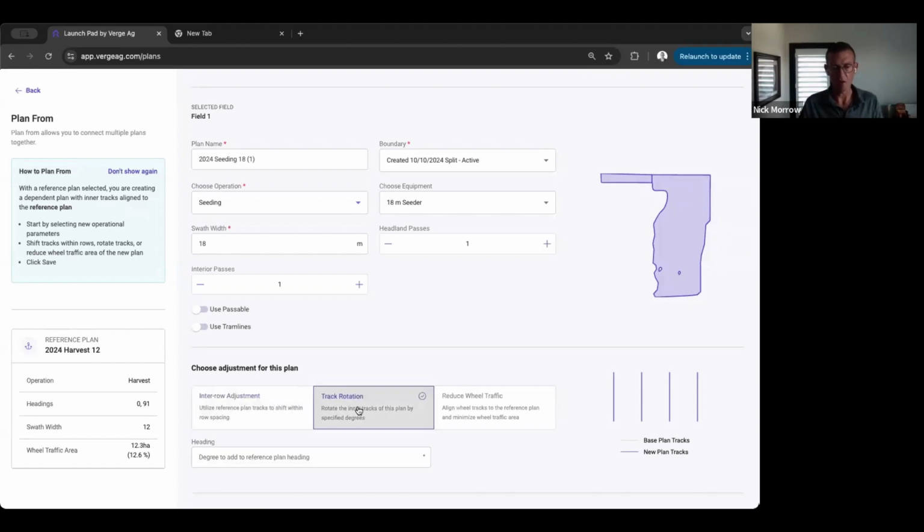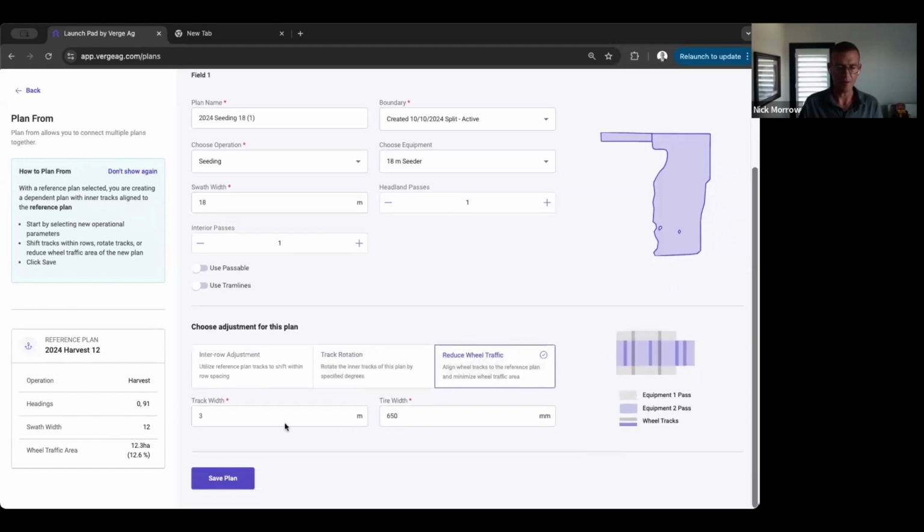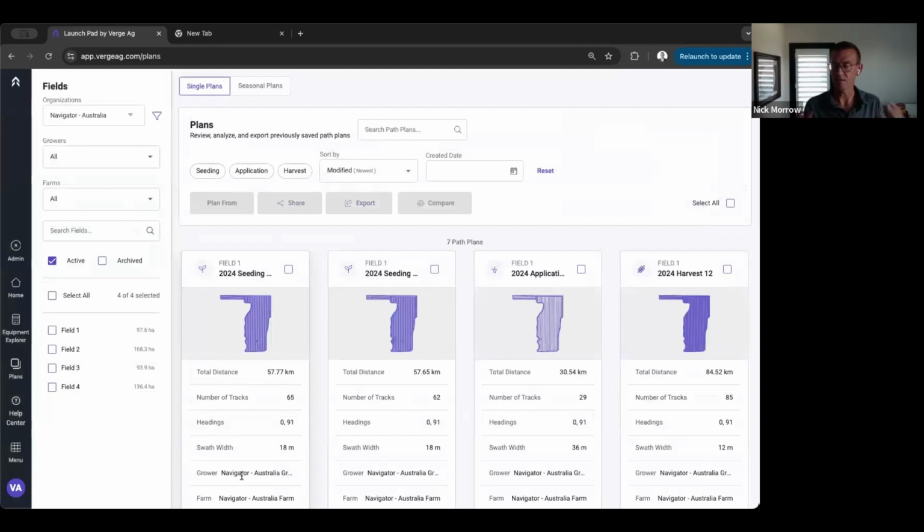We have the track rotation example that I had. There's a couple of different reasons why you might want to do that. Tillage reasons, for us harvest reasons. And then we have reducing wheel traffic area, where we want to make an adjustment to minimize wheel traffic area for that entire operation. And see here, I already have my tire width and track width of my seeding operation. So I know the tires of my seeding, and I know the tires of my harvest already. And I can automatically create that plan, and then they're linked. So I've now linked those two plans. I know that my seeding plan was based off my harvest plan, and minimizing wheel traffic.